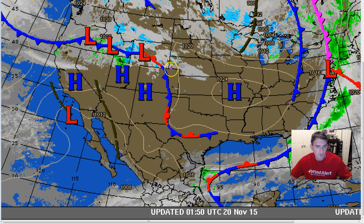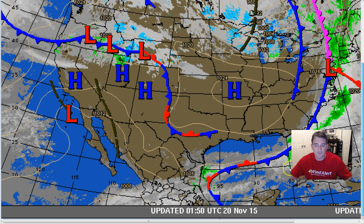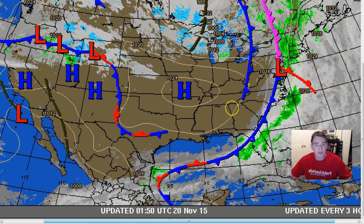So we're looking at a pretty powerful high pressure setup for Sunday, Monday, and Tuesday as that high pressure actually sinks a little further down over the Mississippi, Alabama area and then works a northerly wind down into Tampa Bay. And then eventually that high pressure will move over to the north and keep that northerly gradient going over the Tampa Bay area.